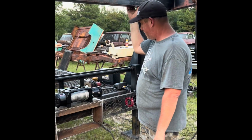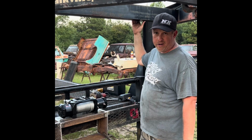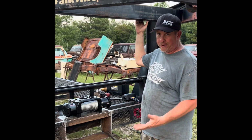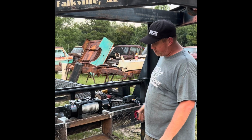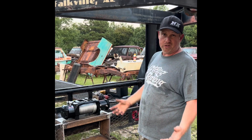All right, guys, so dark's about to catch us. I got the bottom piece welded in, so that's where the battery's gonna go, up in there. I hadn't decided if I'm gonna put a door or a bar across and bolt it down, or a battery tray. I hadn't come to that point yet.